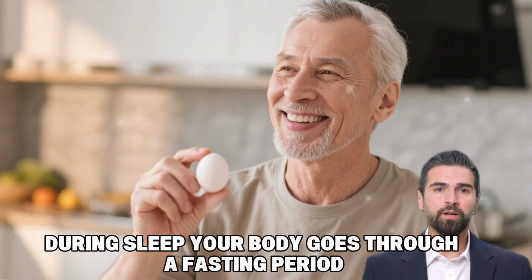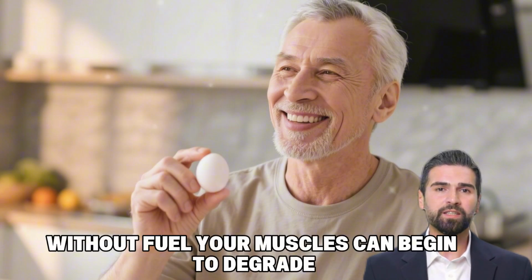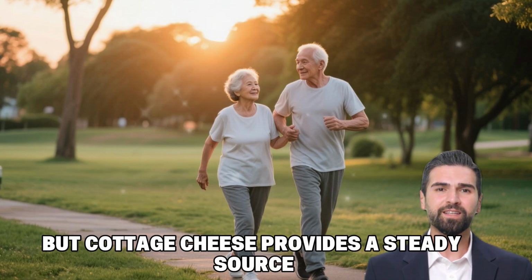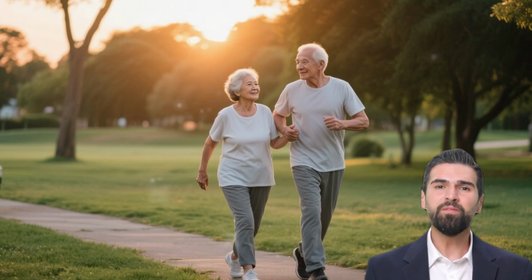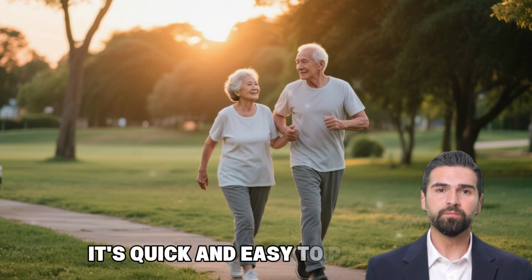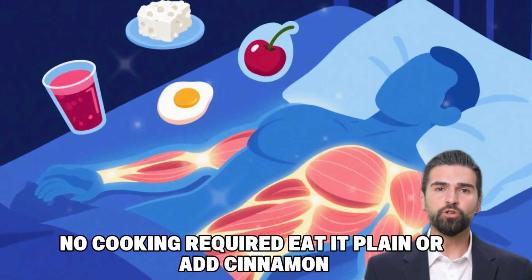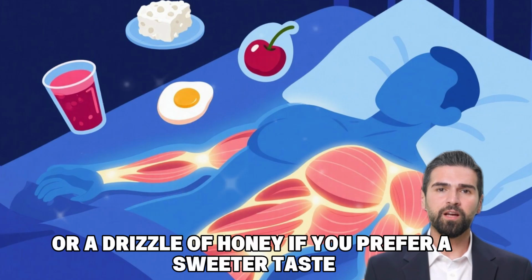During sleep, your body goes through a fasting period. Without fuel, your muscles can begin to degrade. But cottage cheese provides a steady source of high-quality protein, preventing that overnight loss. Just half a cup of low-fat cottage cheese contains about 13 to 15 grams of protein. It's quick and easy to prepare, no cooking required. Eat it plain or add cinnamon, fresh berries, or a drizzle of honey if you prefer a sweeter taste.